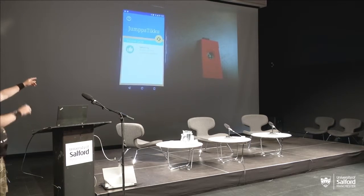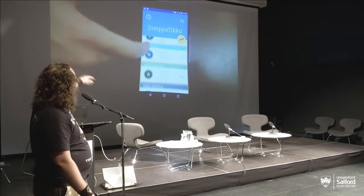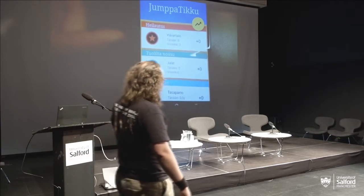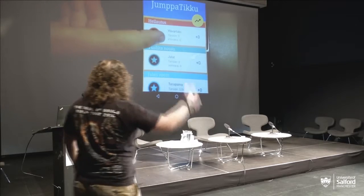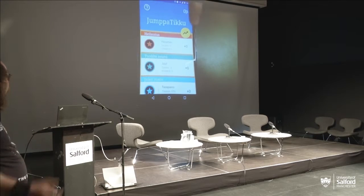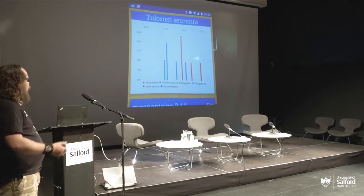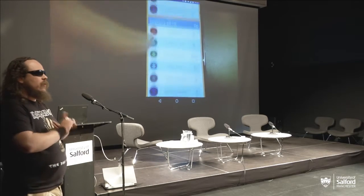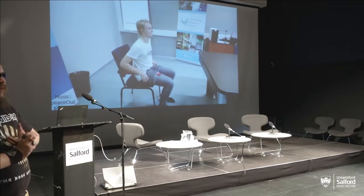Here's the, in right there was the Jumppatikku, little sensory device, and it has this mobile application, which is connected to Bluetooth. There are different kind of exercises that you can do with the stick, like waving your hands or raising from the stool or raising your left legs, and it gives you the results and gives you the goals of how much you should do, how many of these exercises you should do. And all these exercises have been designed by medical doctors and physiotherapists.